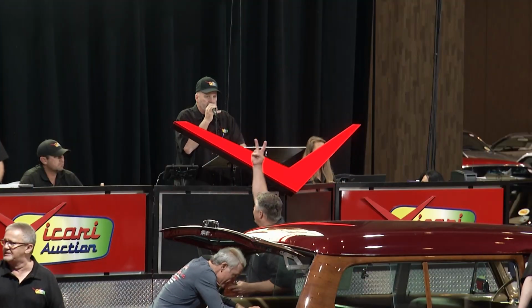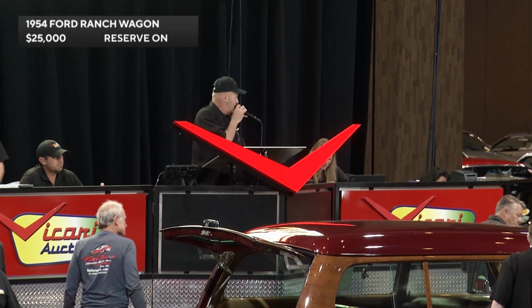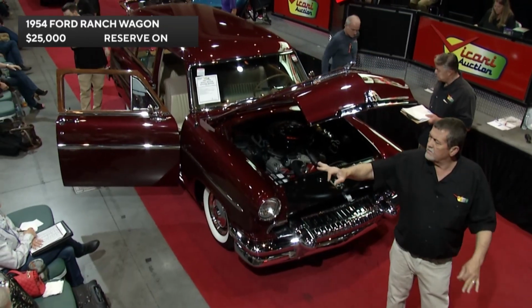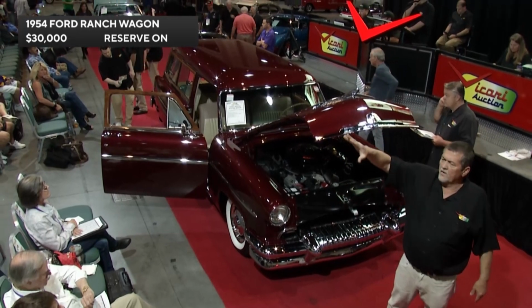Now you wonder a lot of things about this car. For instance, was this the mainline or custom line ranch wagon when it started out? Or was it the top of the line country squire or country sedan? All those were offered by Ford Motor Company, but the guy loved Mercuries.